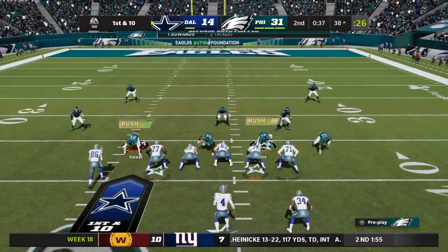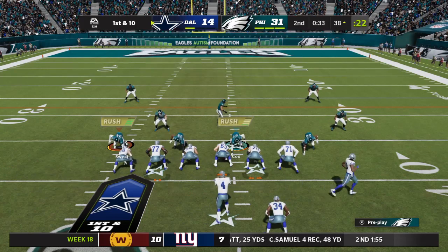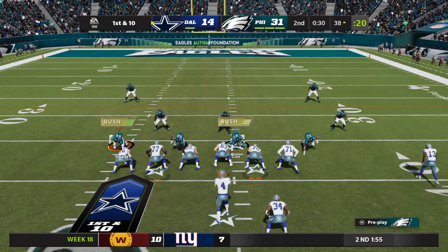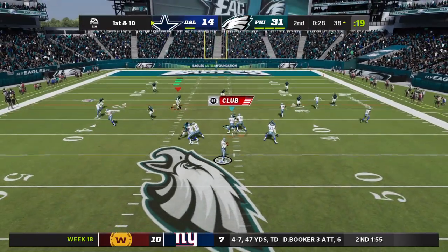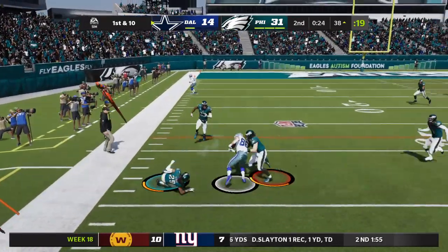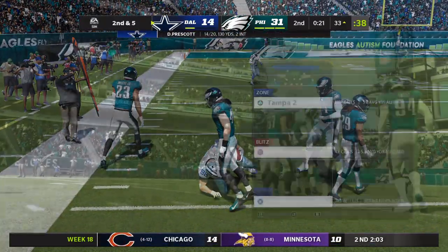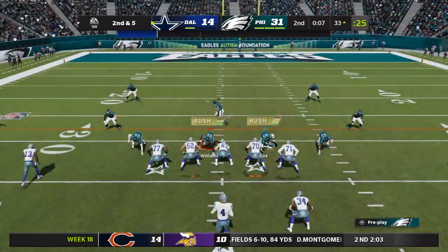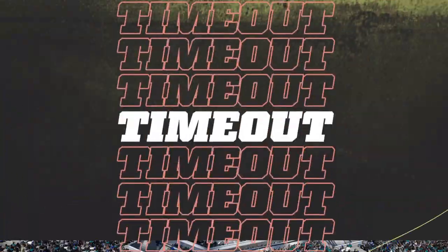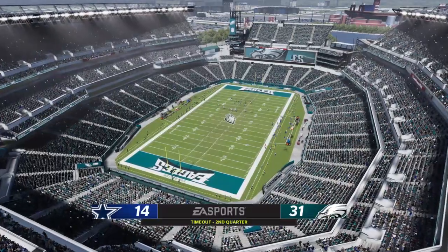1st and 10 here. You know, if they could just get 3 out of this, there's something about narrowing it to a 2-score game at half that makes it feel like much less of an obstacle. Meanwhile, Prescott's throw complete into the hands of Schultz here. He'll be hit down at the 33, 5 yards on the play. Now a timeout. 7 seconds left in the first half.